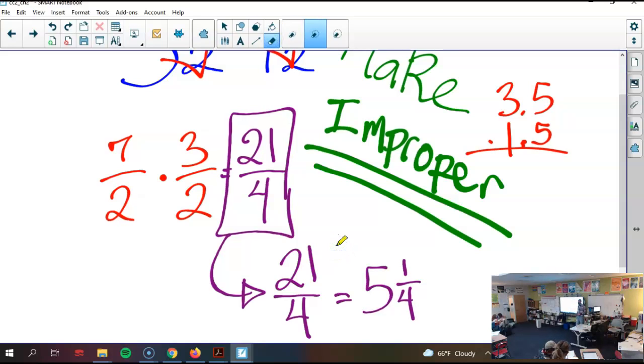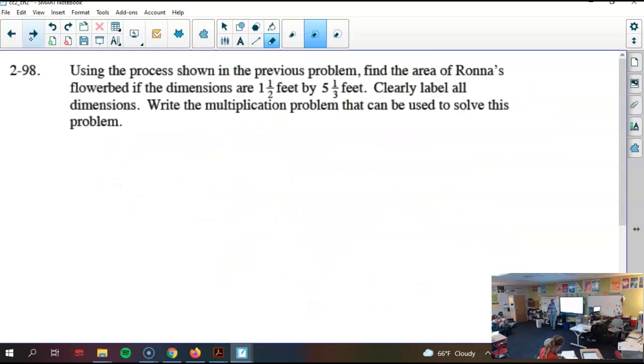Five and one four. So guys, we can use that rectangle method. It works totally fine. But it feels unnecessary, right? It's a lot of work when I could just make things improper. Questions? Okay. Try this.